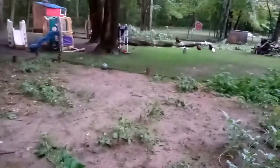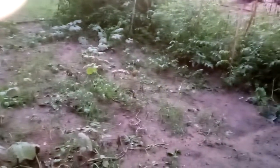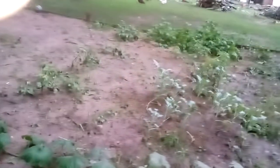I expect the weeds and the grass to start filling in back there. But yeah, I think in the next couple days here, the potatoes are going to be done and ready as far as they're going to go. But as far as my second planting goes, nothing came up.